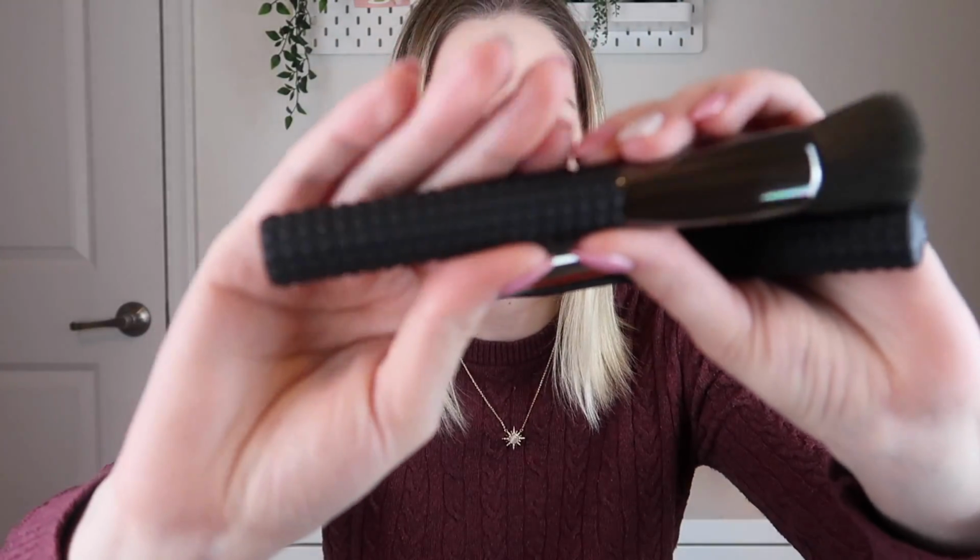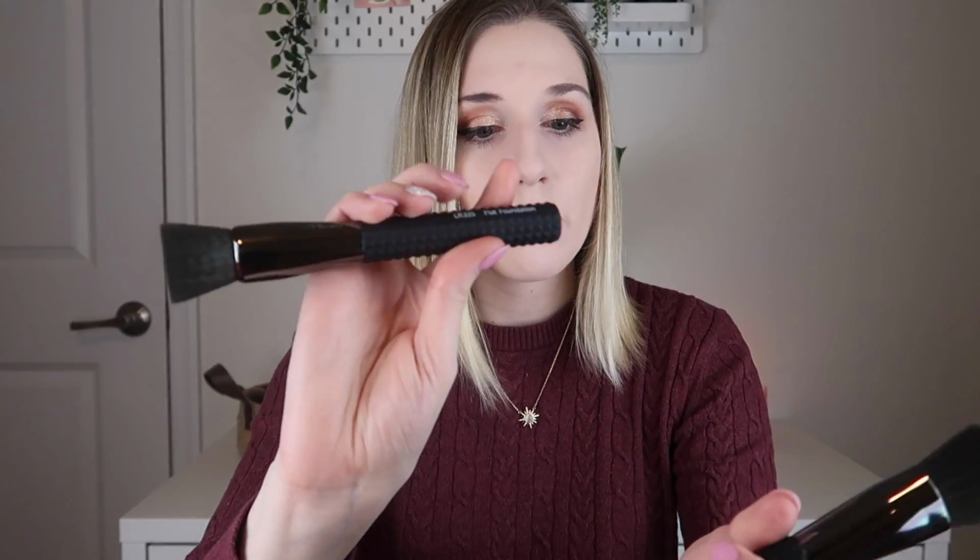Let me take them out of the plastic so that we can see them better. All right, so they are out of the plastic. I'm going to start with the first two, which are face brushes, and then the other ones are eye brushes. So they have this cool studded effect handle. It's kind of matte. So they say what they're for.